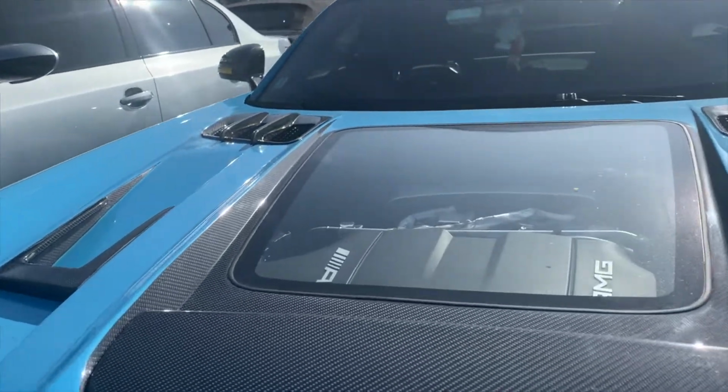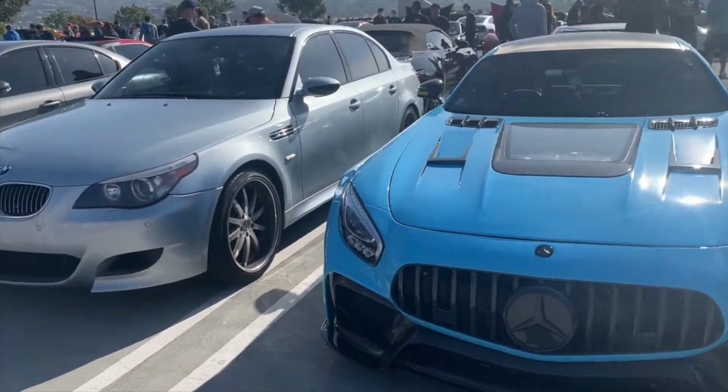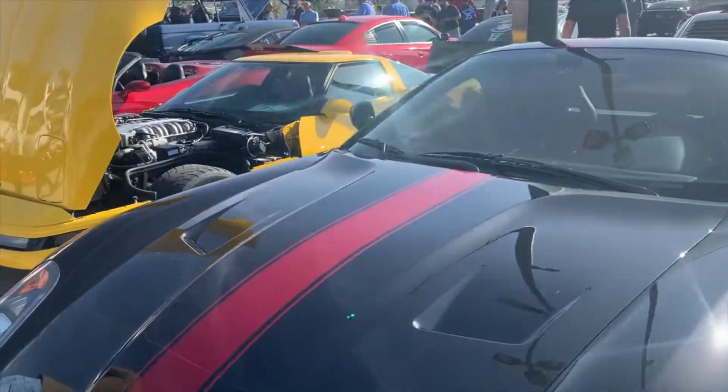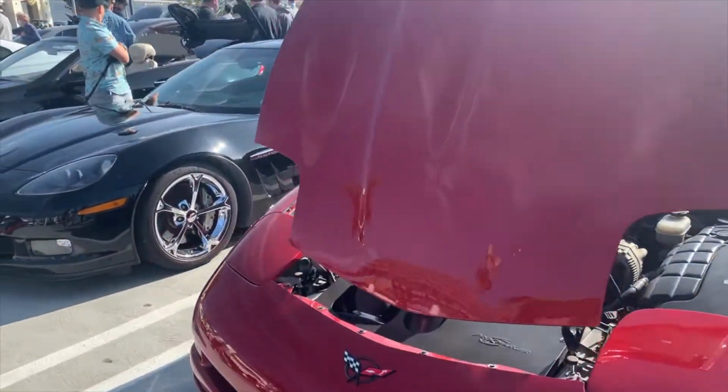Check out the glass in the hood, showing off those twin turbos of that beautiful AMG. BMW, Alfa Romeo, very nice Ferrari. And then a row of Corvettes through here. Very nice, very nice.